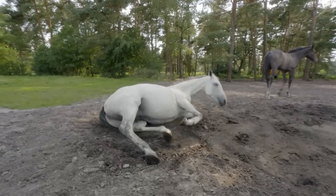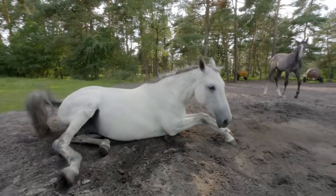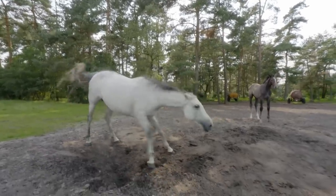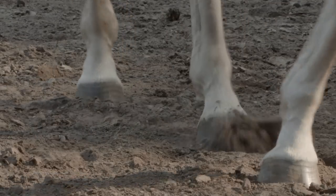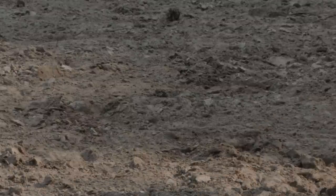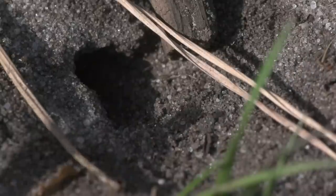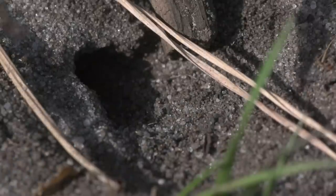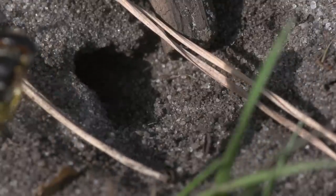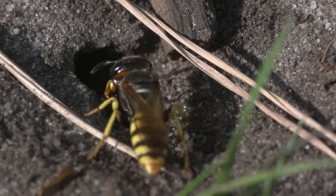By rolling around, the horses have created their own beauty farm. The peeling treatment in the Senne sand is good against irritating insects. And it's not only the horses that enjoy the warm sand. The sand baths are also the lairs of wolves, of the European bee wolf.